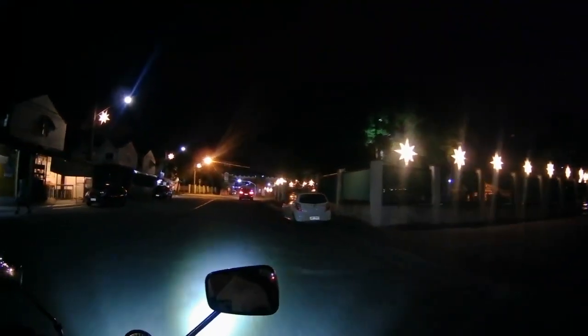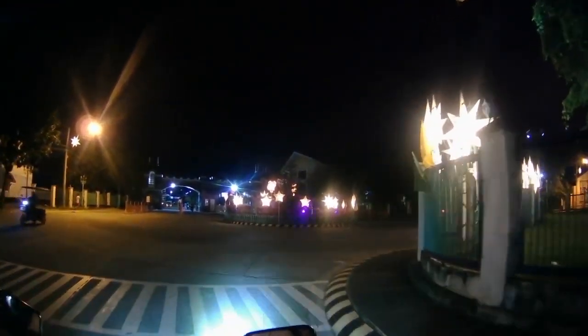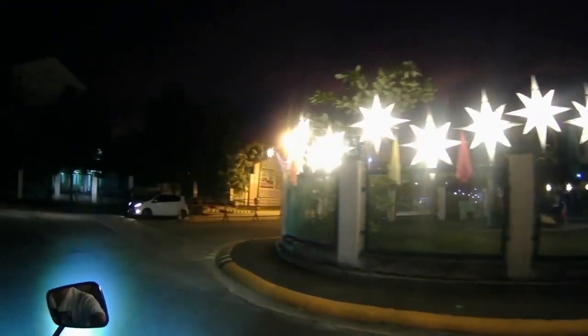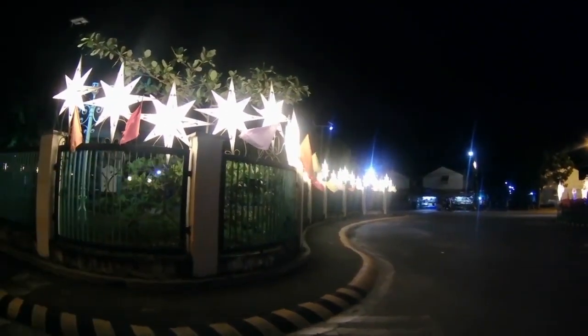All right, here you can see later in the evening the streets are lit up. There are Christmas lights all over the place, and it's really pretty actually, and we enjoy it. Tomorrow we are going to head down to Lubao for a little Christmas party, and we're going to try to give you a little view from Lubao.